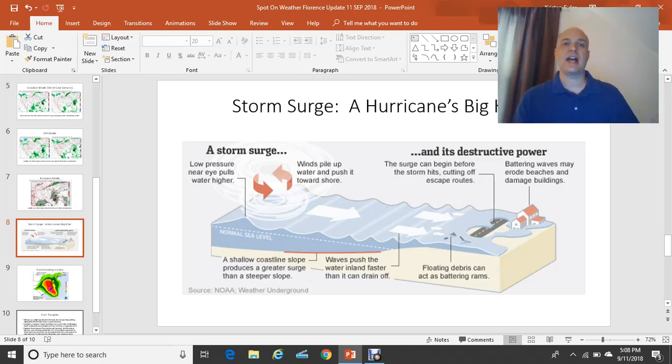What happens is, as the storm gets closer to the coast, the bottom of that higher pile of water, the storm surge itself, starts feeling out the bottom of the beach or the landmass as it comes into land, and the top part of the storm surge just spills over the land. The waves push the water inland faster than it can drain off.